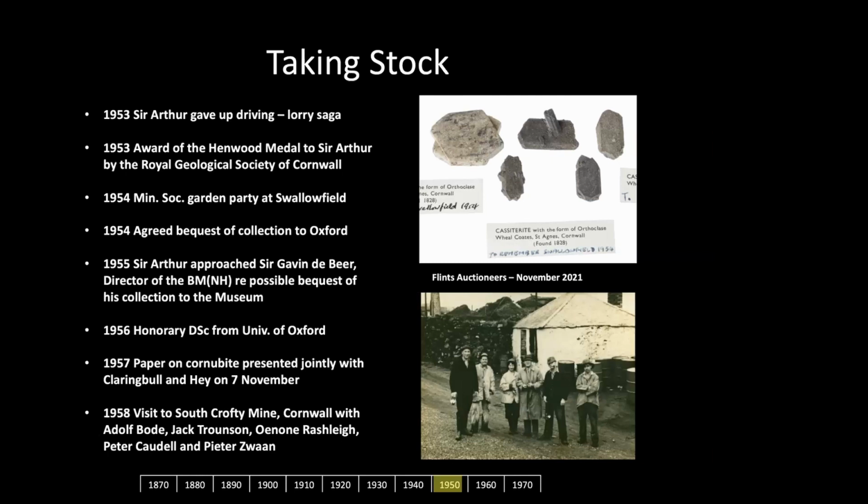So things moved on, and in 1954, he went back over the ground with Oxford University and signed up to a deal, exactly as he'd done with the British Museum, that they would take the whole of the collection that would be kept in perpetuity, known as the Arthur Russell collection. And the die seemed cast that it was going to go to Oxford. And one wonders exactly what the background to that was. Some of the ideas that I worked through are in the book.